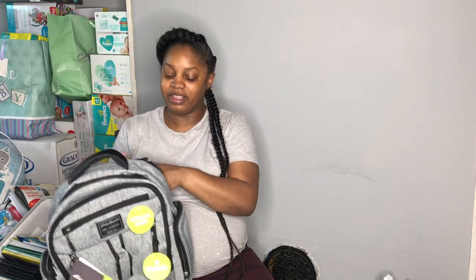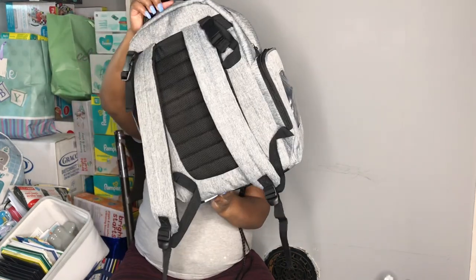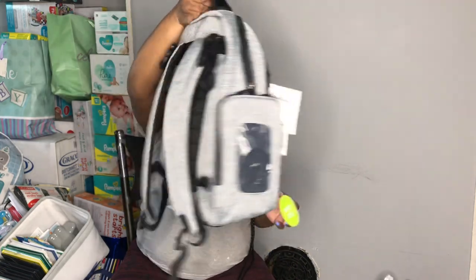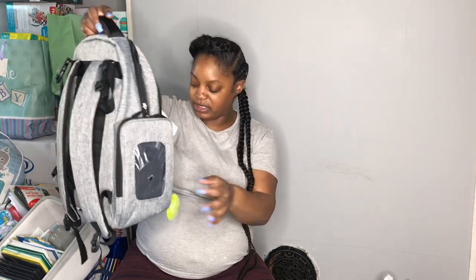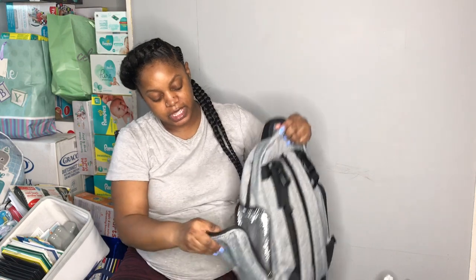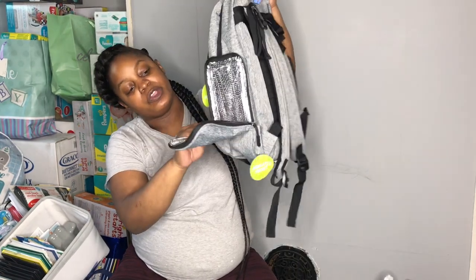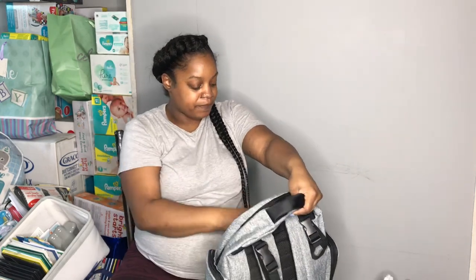He didn't receive this at the actual baby shower, but this is a baby shower gift from my mom. This is his diaper bag. It's really nice, black and gray. Simple colors. It's like a backpack. It has 11 pockets. This is the wipe case, where you can put the wipes. This side right here is the insulated side, where you can put maybe a hot or cold bottle to keep it insulated at whatever temperature it is.